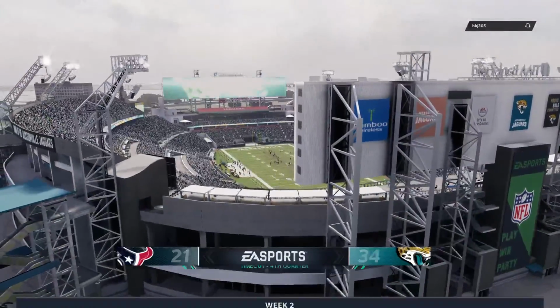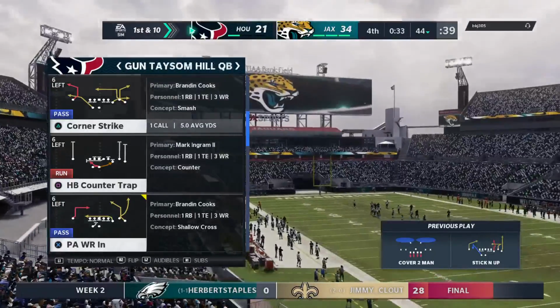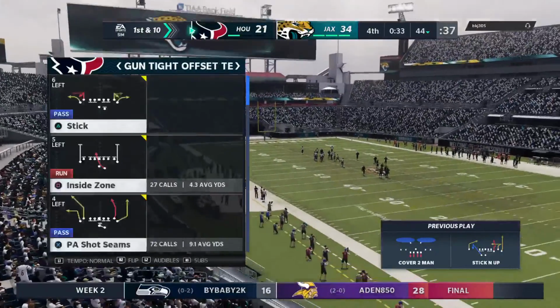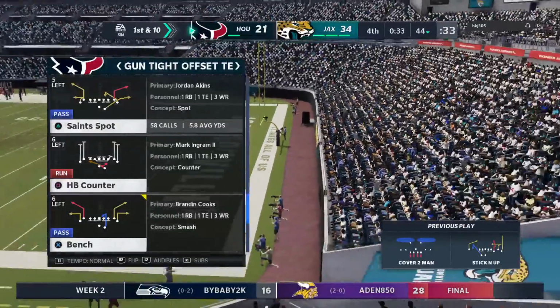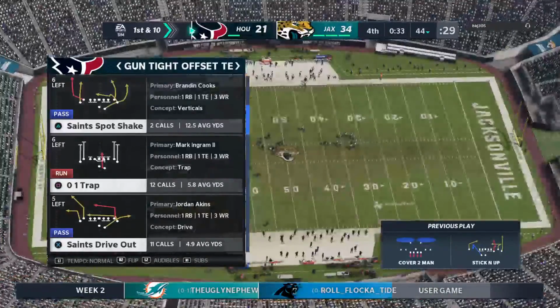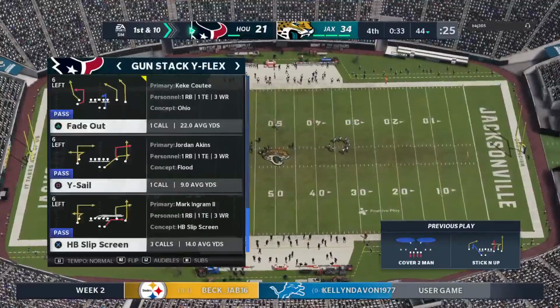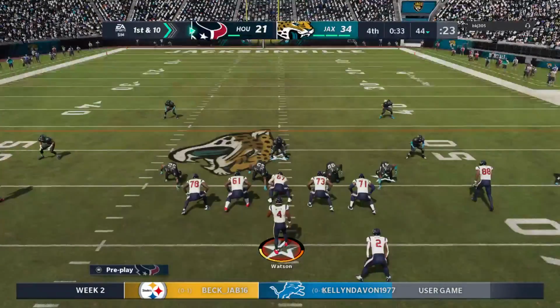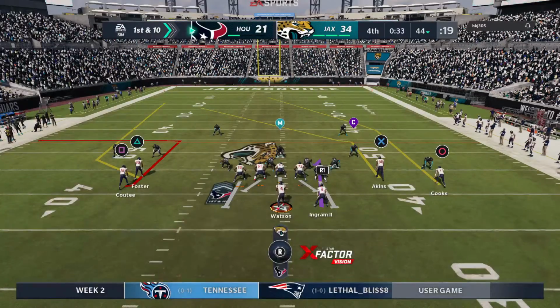I think it does depending on why the interception was thrown. Sometimes it's just a matter of the defense made a great play, so you continue to come back. But if it's on you, if the offense just doesn't have the confidence, if they're a little bit shaky, maybe try and take the pressure off and run the ball a little bit. Took just one play to move all the way to the 44 as they try again on first down.